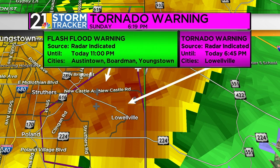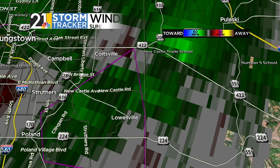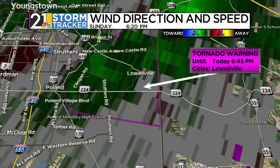And I'll look at the information that they have shared with us. Severe thunderstorm capable of producing a tornado located near Campbell, moving northeast at 10 miles per hour. So again, slow-moving storm here that is dumping some torrential rain. So that combined with the slow movement is leading to the flash flooding concerns, but there is some persistent rotation that has been with this storm through about the last hour or so.